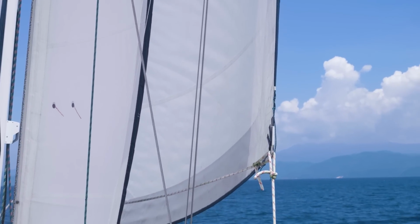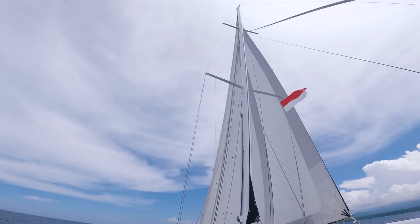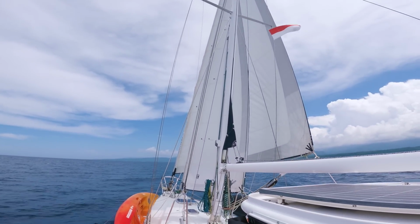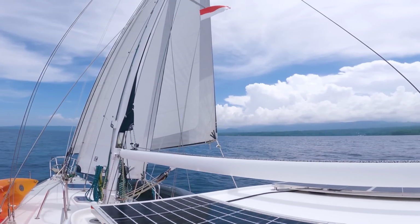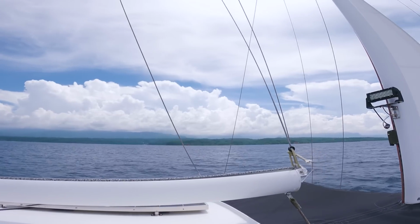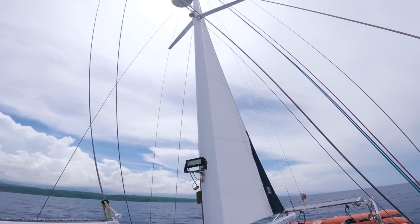Well, this is what I call perfect lazy sailing. Perfect sailing because, well, not too much swell. There's enough wind that we're going just under 5 knots. Visibility is good. Sea state is, well, I mean, look, it's beautiful. It's lazy because I haven't bothered to get the mainsail out.